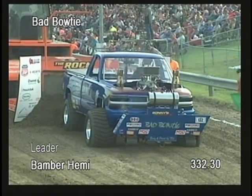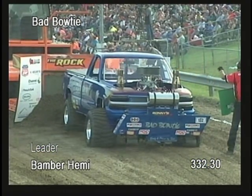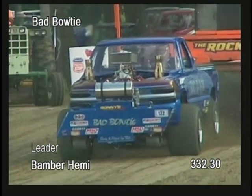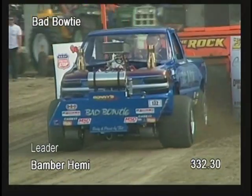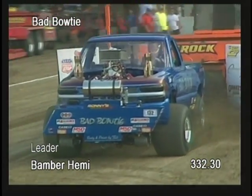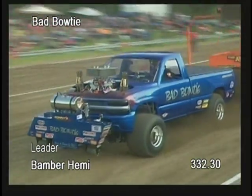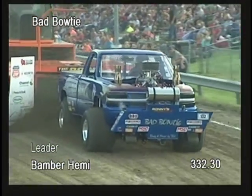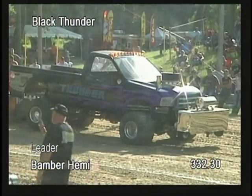Not going to get there where he wants to be. So Dave Bamber's spot is safe for now. Have you ever seen a Chevrolet Hemi before, Dave? A Chevrolet Hemi? Away from Dave Bamber.